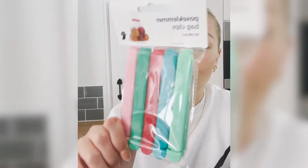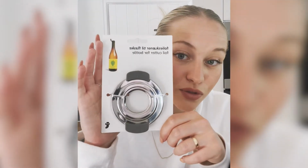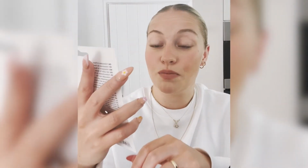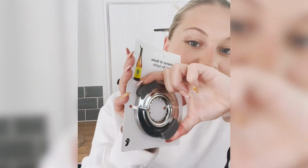I got these bag clips, which again, wicked. I think these were only £1. And these are just so useful to have around the house. Foil cutter for wine bottles. Definitely more for uni students or just for anyone who loves a bottle of wine. I definitely do, but I can never get the foil casing off one of those bottles of wine. I just could never do it, or you end up cutting yourself. This is really cool, so you just literally do this and then twist it around.